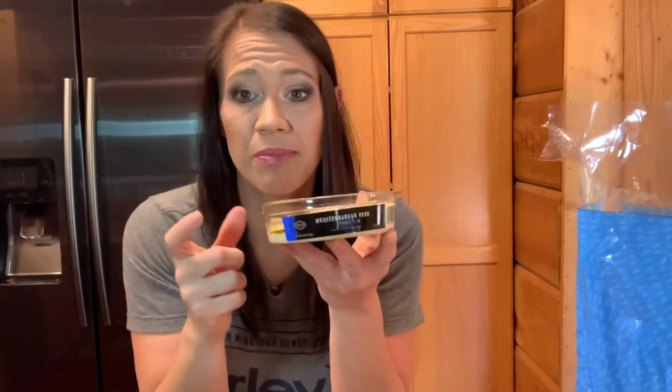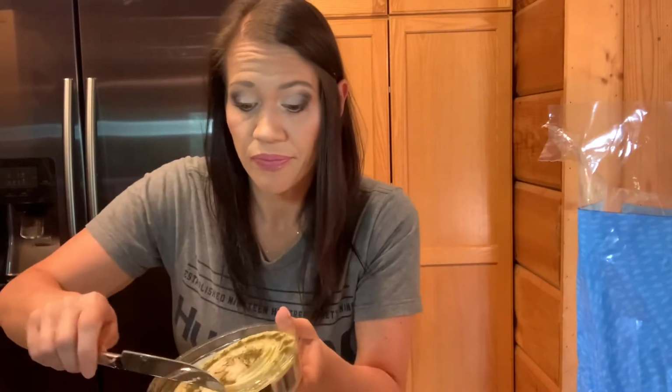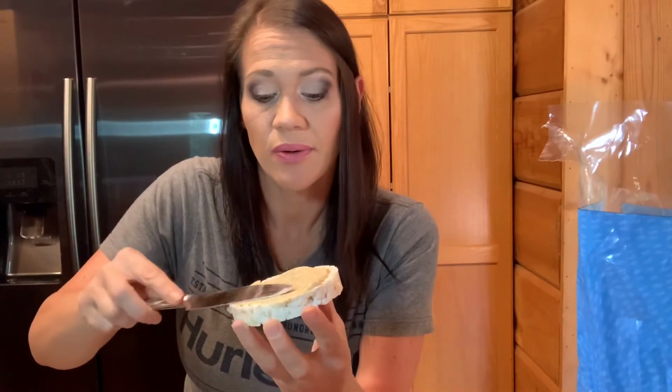Now, this one is gonna be kind of the same version, but a little bit different, depending on how bougie you wanna be. The first thing we're gonna be using is a hummus. This one I have is a Mediterranean hummus. You can use any hummus, a taco hummus, an olive hummus, a spicy hummus, a garlic hummus, an original, whatever it is. I like the spicy, the olive, and the Mediterranean. So we're going to spread about a tablespoon on one side of the rice cake.